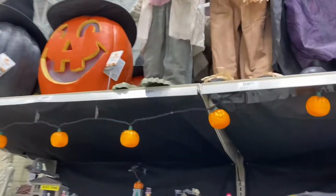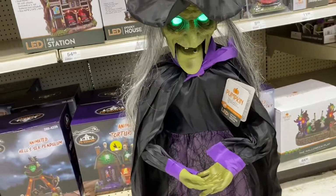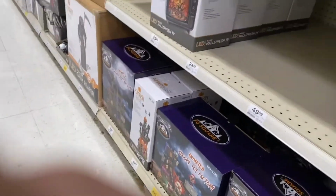Mama, can you get the witch down? I'm gonna get you guys a better look at this. Her arms are like that. What you're gonna wanna do is hit her button. This one, I don't like how the mouth clacks. It just doesn't sound good with the plastic. But here are the witches. We have two more up there. We'll try those later. But we have all these, which are so cool.